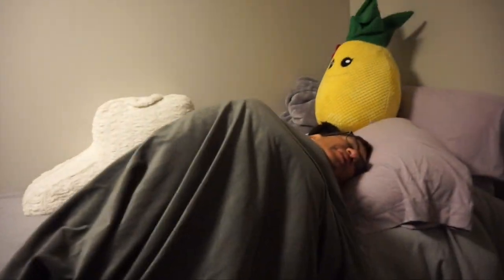Dad's gonna test the weighted blanket because he needs to feel the beauty. Lie down with it. Like, no, get onto the bed. This is so nice. It feels like you're getting hugged. Oh my god, it's so nice. The dog, Cooper.